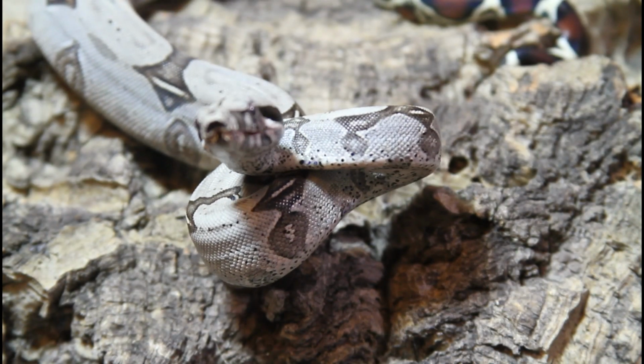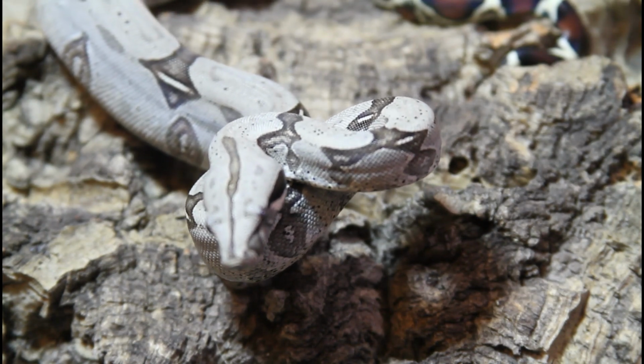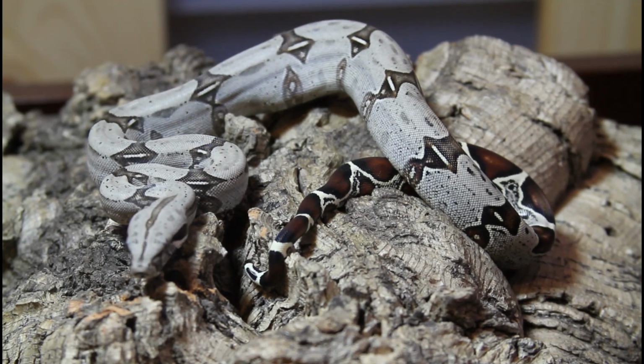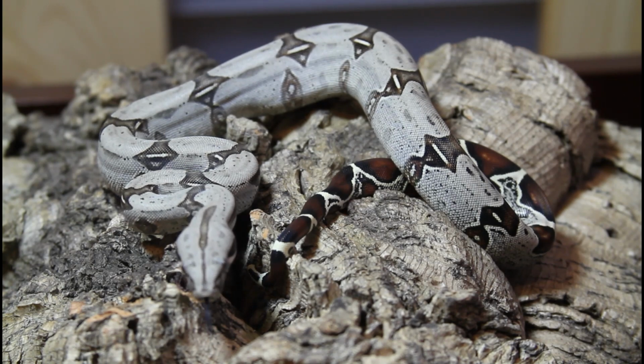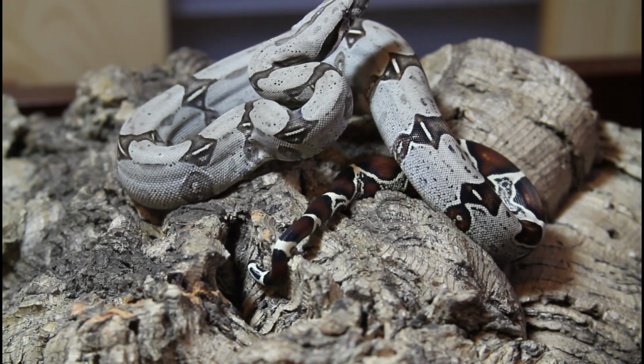Well, he's opening his mouth there, so I'm not going to try to grab at him. Just give him his space. And there's another angle of the Peruvian. Luckily, he's kind of sitting still, so we can just enjoy him for a bit. I'm going to just gently try to make him move a bit, but I don't want to get bit here.